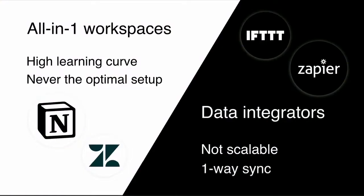Many companies have tried to solve for it, and they fall in two categories. You have your third-party all-in-one workspaces, and you have your data integrators. All-in-one workspaces like Zendesk and Notion, they come with a high barrier of entry. It's going to take time for your team to learn how to use this platform. Besides, it's impossible to have an all-in-one solution that satisfies your team's workflow.